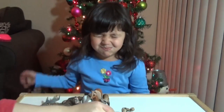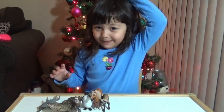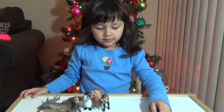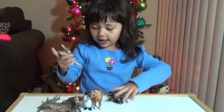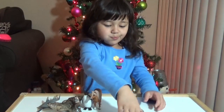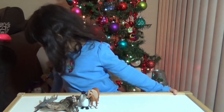Close your eyes. Ew. What is this? On the head, boa. Boa constrictor. Look. He's very big. He can catch the bad guy. He can catch the big animal. When he's grown up and very long, he can be like 3 yards long. Scary.